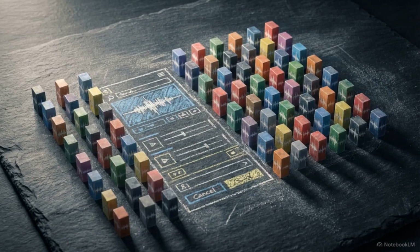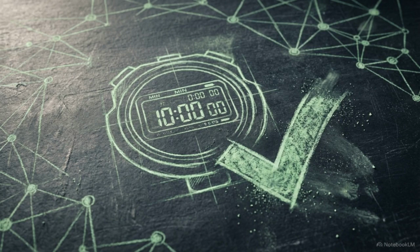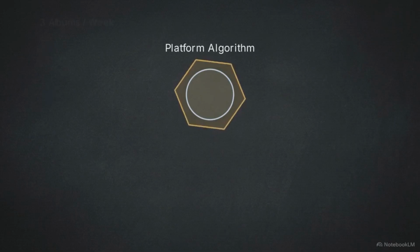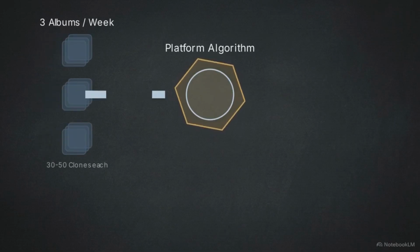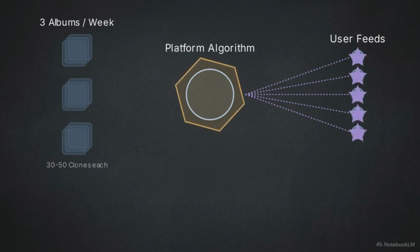The final phase weaponizes those 50 AI clones against the distribution platform, SoundCloud. SoundCloud Pro features an algorithm that actively promotes new tracks to user feeds, provided they fit specific parameters, like a runtime between 2 and 8 minutes. To exploit this, the creator deploys 3 full albums per week, constantly feeding new audio packets into the promotion feature. The algorithm responds immediately, pushing these high-volume tracks to user feeds and generating instant bursts of engagement.